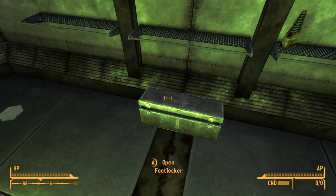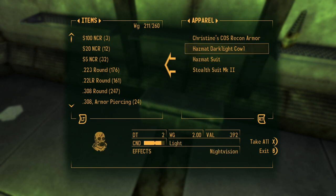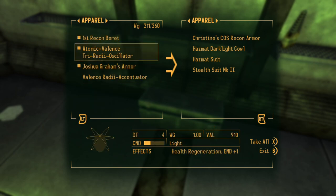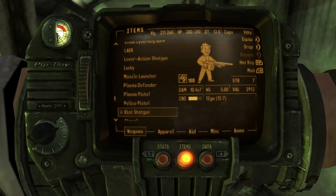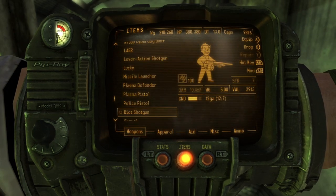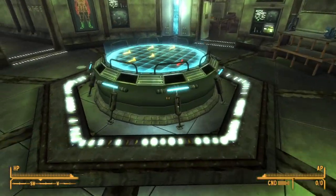So before I leave, I'm probably going to keep some of this stuff in this place, if I can come back to it. I know my Joshua Graham armor is almost, or actually has broken. So I'm going to repair some stuff real quick. Apparel, I'll repair using that. I'm going to repair Joshua Graham's. I probably have the caps for it.